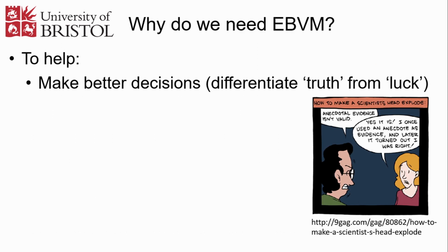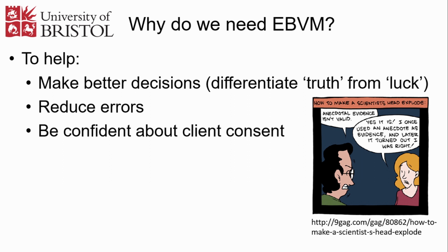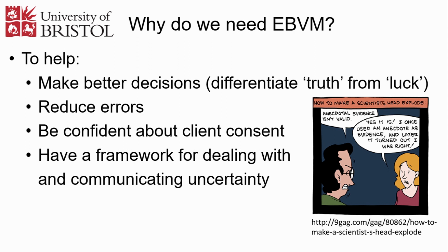And why do we need evidence-based veterinary medicine? Well, it helps us to make better decisions. So sometimes we've always treated something with the same treatment and it's always worked. And is that just luck, or is that actually evidence? So how do we get around our own bias as humans, thinking that we know best and what we do is right? The evidence and science is supposed to help us to be able to do that. So it helps us to make better decisions, reduce errors when we might get it wrong, and also be very confident about client consent and client communication.